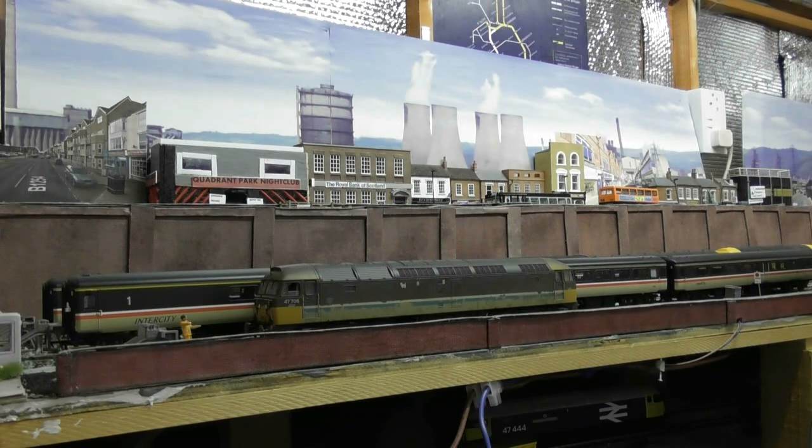BR's provincial sector's plans for the long-distance express services that it ran involved the replacement of these machines by Class 158 Express Sprinters in 1989, and the original plan had been in May 1989 that the Express Sprinters would be getting introduced and all these would be getting transferred away.